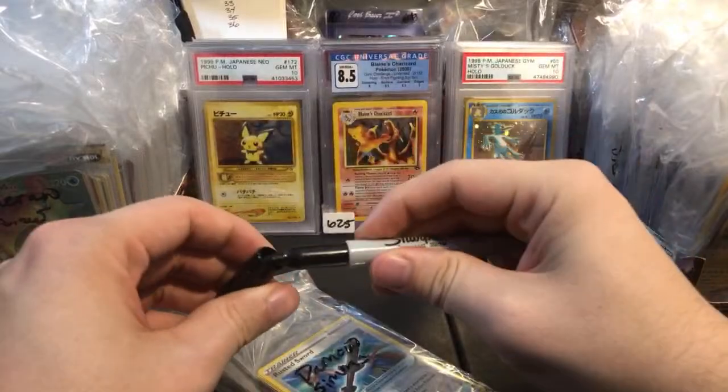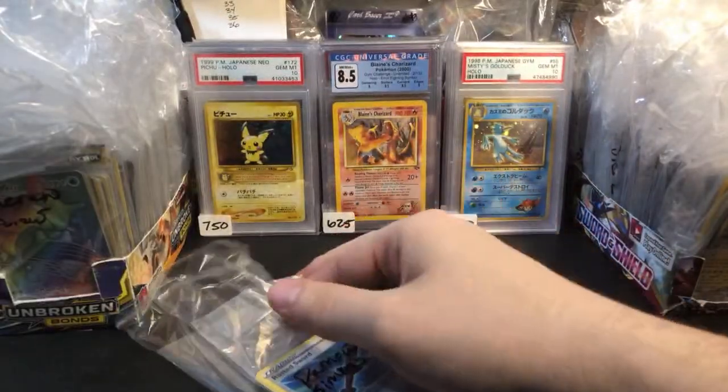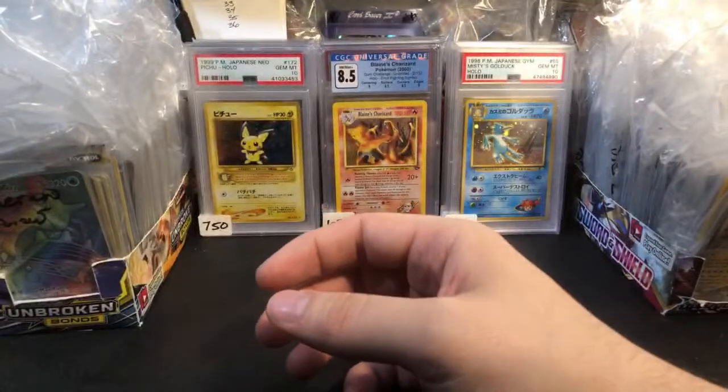I wonder how much my graded AO pack will be worth. It's going up a lot now. Yeah, it's pretty cool, isn't it? It's pretty cool.